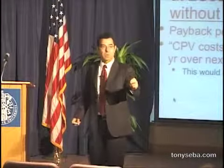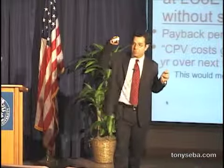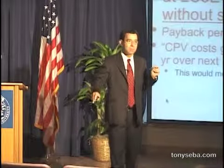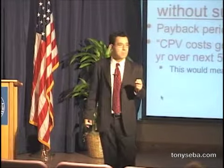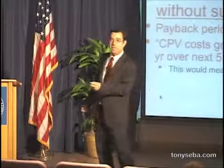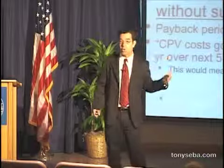But wait, there's more. CPV costs are going down about 20% per year. If you follow this curve, in 5 years, CPV will cost under 3 cents per kilowatt hour. 3 cents. Now, imagine that it takes 10 years, not five. It means that in 10 years, if we follow this curve, solar will be cheaper, not just than nuclear, not just that, will be cheaper than coal without subsidies.